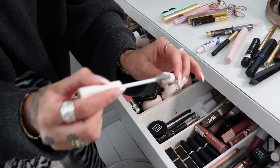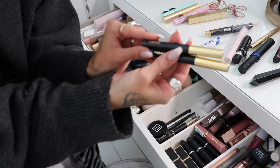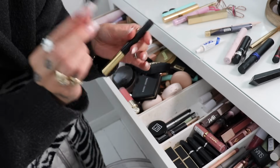It's starting to go a little bit orange and it's quite dried out, but I'm definitely going to buy another one of that because I did notice a massive difference when I was using that. And then I have a couple of Vive eye pencils in here. Espresso, really deep brown. I use this all the time for a smoky eye. And then I've got the brand new lilac one. I did use this the other day and it is gorgeous.